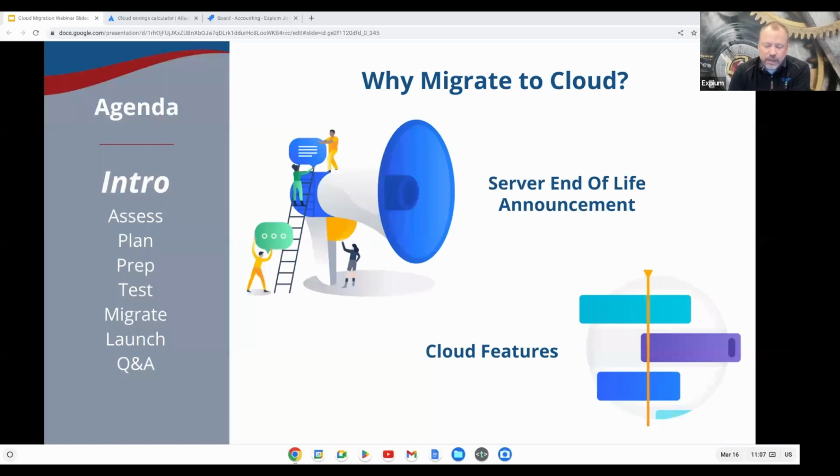Another reason is cloud features. The cloud is just a lot more feature rich than server, and people really appreciate the features of cloud. When I'm working with a client that is on server and they're getting ready to migrate to cloud, we will see that they are trying a lot of various add-ons, and a lot of those add-ons' functionality is included in cloud already. So we have to say, okay, hold up on those, wait till you get to cloud and see everything that it has before you look at what add-ons you might be interested in.